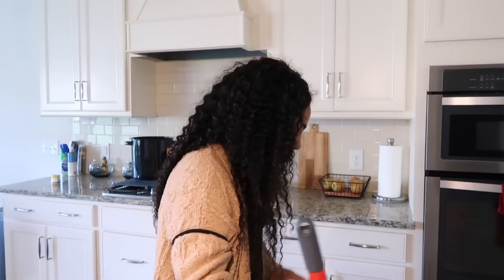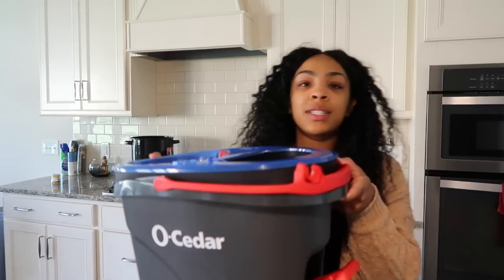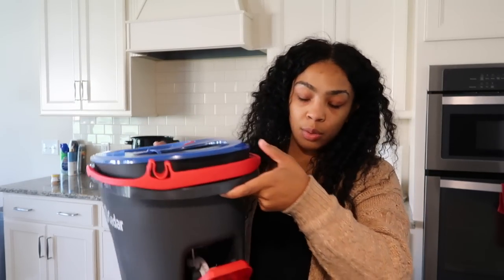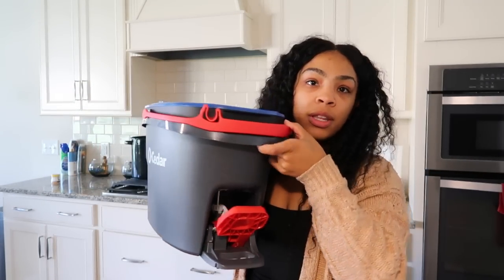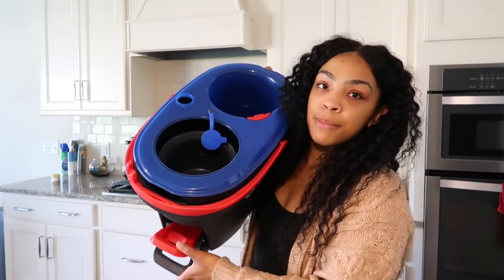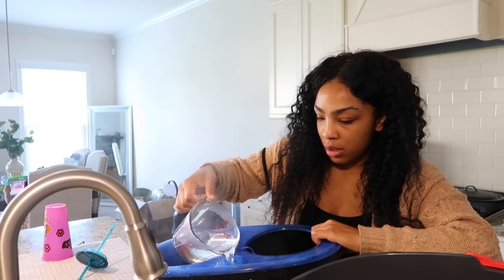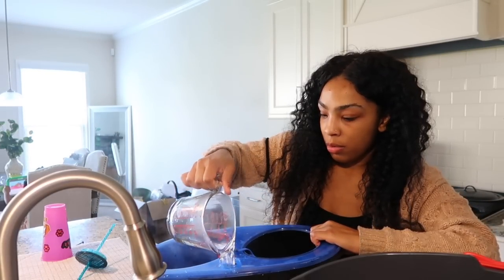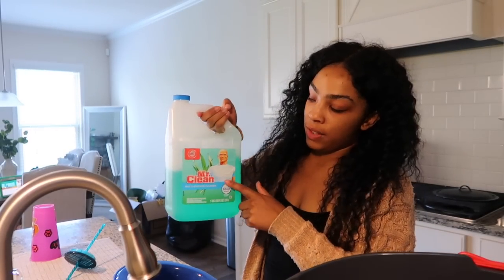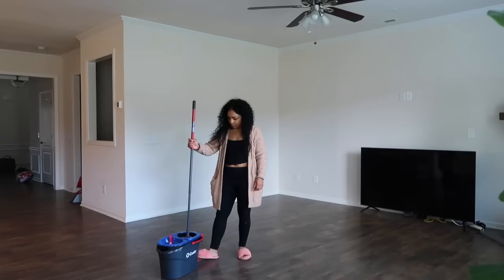All right, let's figure out which side the water goes on. All right, so here we go. One side is gonna be where the clean water goes. One side is gonna have the dirty water. Here's the foot stomper thing right here where you stomp your foot, and this part in here spins to squeeze the water out. Boom. I'll put a little bit of this Mr. Clean in there. I love this scent.